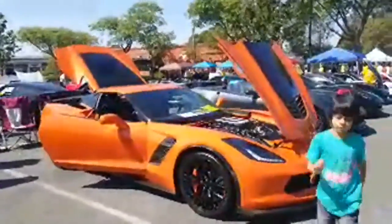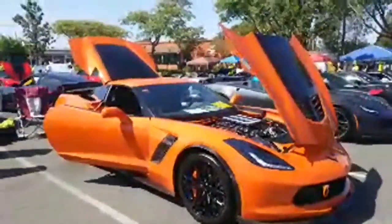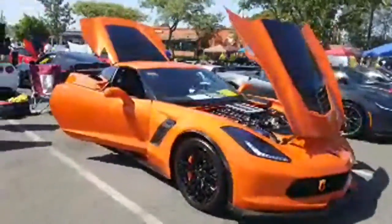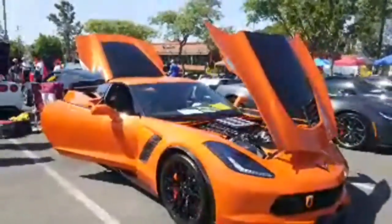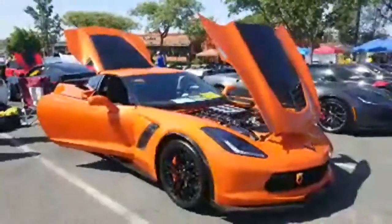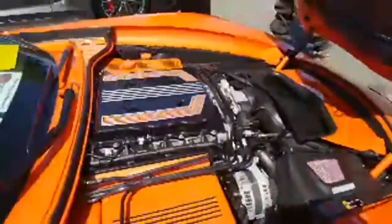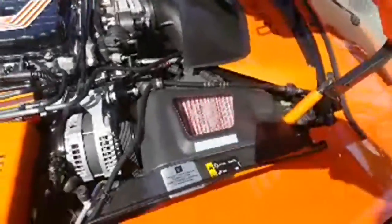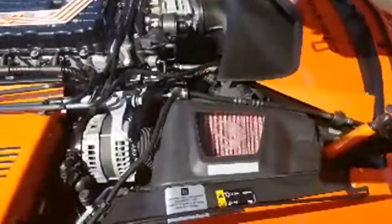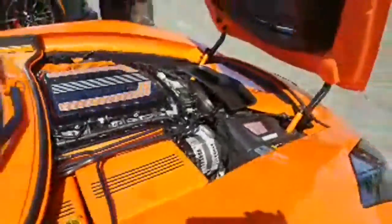This is Kevin Reynolds' car. He's part of our Corvette Club, and he's also part of the Corvette Channel Facebook and a member of the Corvette Channel. He bought this at the Abel's Car Show just recently, and he has modded the heck out of this car. You can see all the work that he's done in the engine here, and he's got the performance filtering system on it with the Jake on it. You see that? And that adds a little more horsepower to the system.